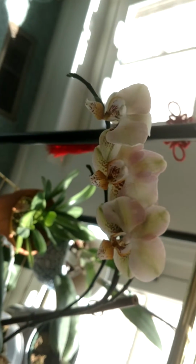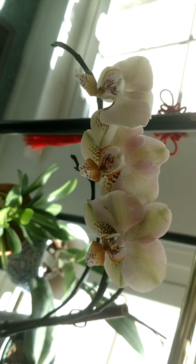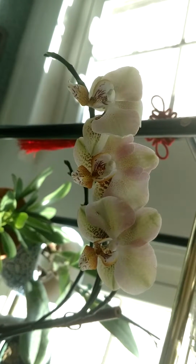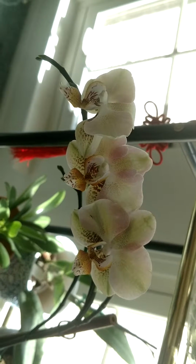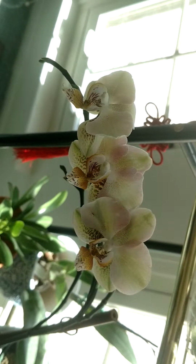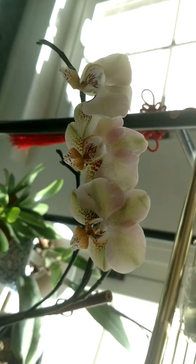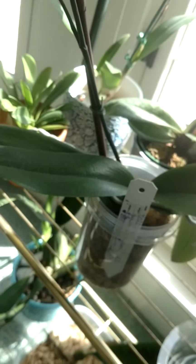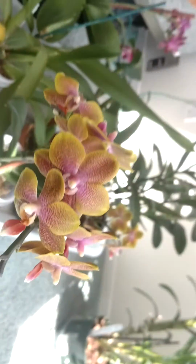Now this one I found at Walmart, and I normally don't buy orchids from Walmart because they're either dehydrated beyond repair or they're sitting in water. But this one smells like roses, and it is just so beautiful. It smells really good. The roots weren't in horrendous shape, but I did do a repot on it, and it seems to be doing well.